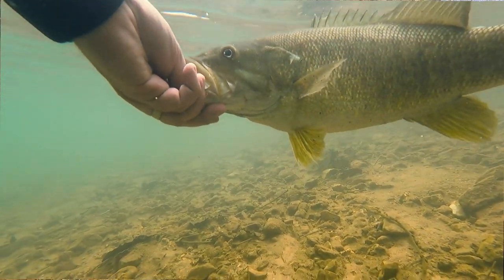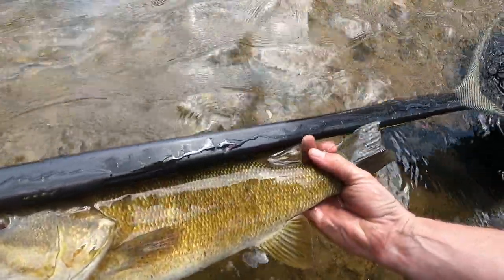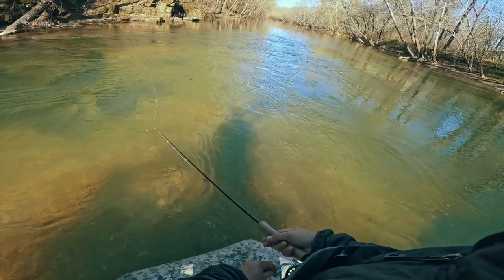We're gonna see, number one, where are the fish holding? Number two, how deep are they? What are they willing to eat? Number three, I'm on the hunt for that 20-inch smallmouth. Let's see if we can get it done.